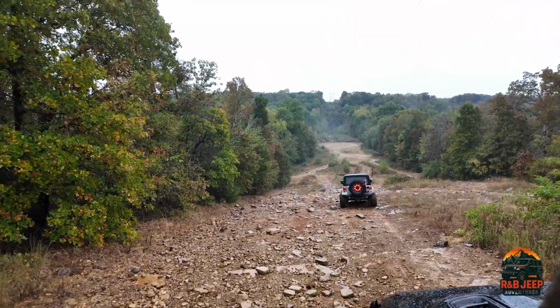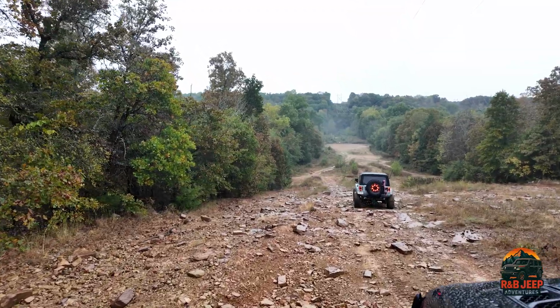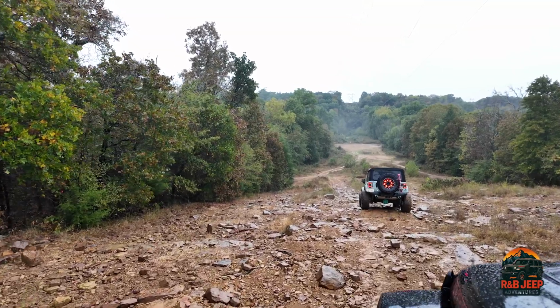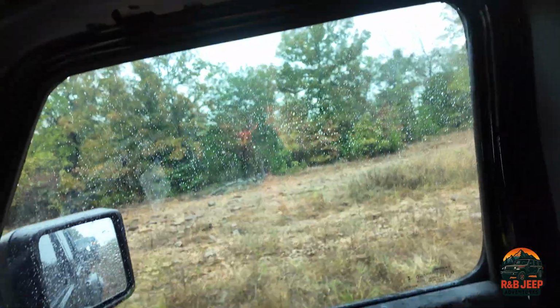The rain started finally lightening up. Started to lighten up here before too long, and like I said, the trail time ended because we wanted to get out and walk around. We've been in the vehicle for a while, and I could tell you, my wife is not pleased with how much this interior gets wet just from rain coming in through the seals.